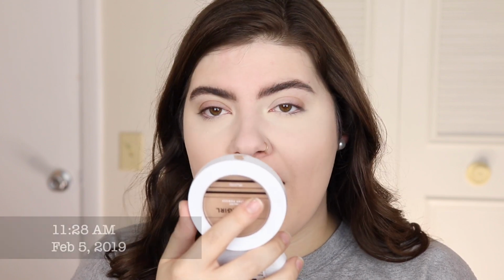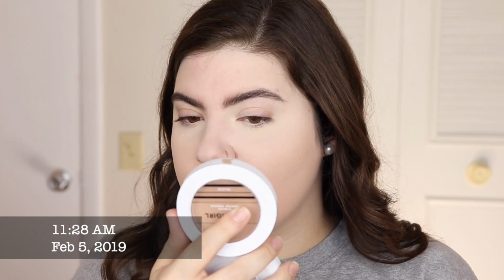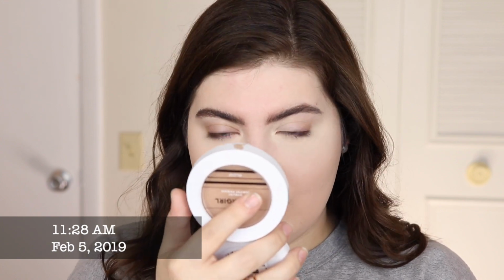So I will come back at the end of the night to let you guys know how this concealer has worn throughout the day and how it does compare to the Tarte Shape Tape. So yeah guys, I will see you guys at the end of the night.